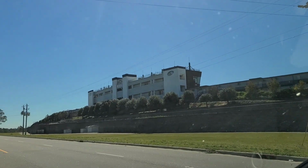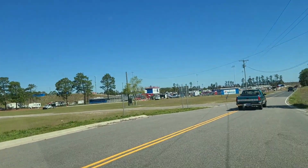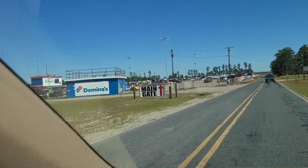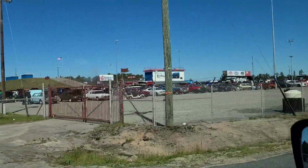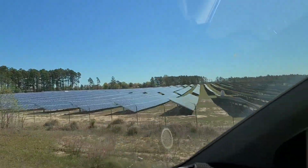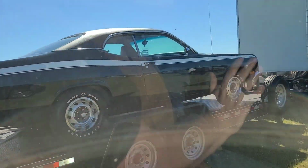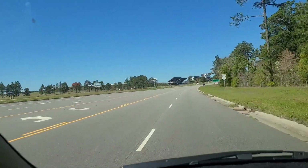There's a NASCAR track. Then across the street here is the drag strip, Rockingham Drag Strip. We're gonna go and look at all them pretty cars. That field of solar panels. There's a Dodge Duster 340 on the trailer. Right there's Rockingham Speedway NASCAR track.